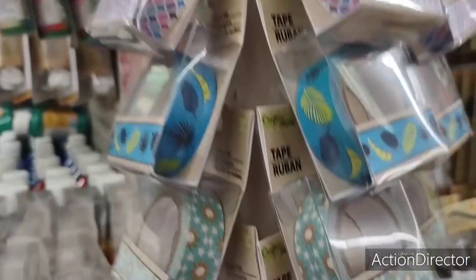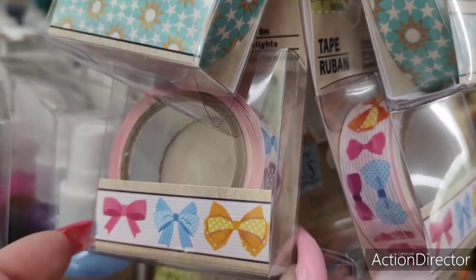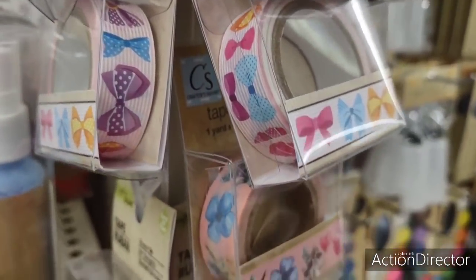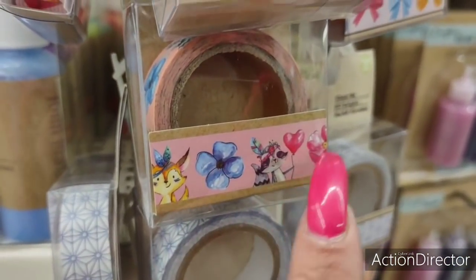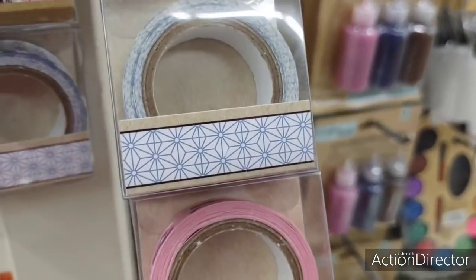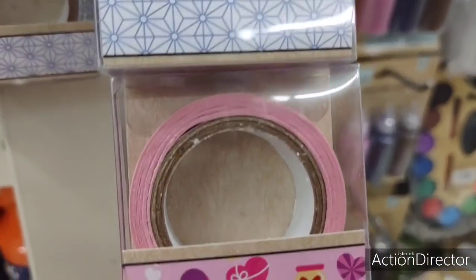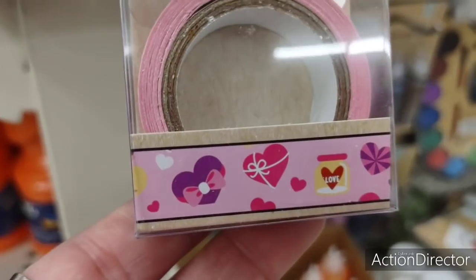That's what I'm seeing. Ooh, look at how cute the bow ties are. Oh my gosh, that's adorable. And the flowers, and the little fox. Oh my goodness, look at that. Cuteness. Oh, the hearts. Look at the jar. Look at the jar of love. That's so cute, you guys.